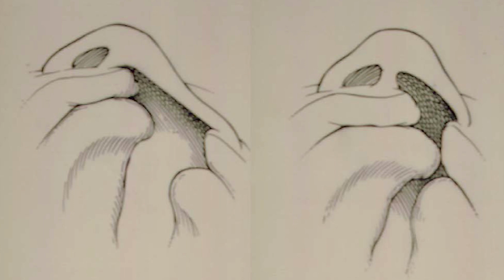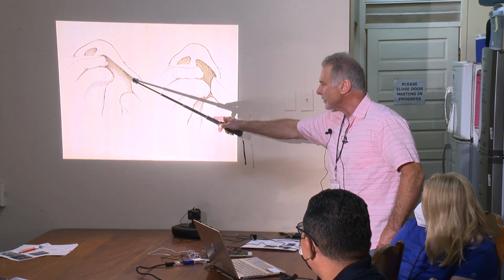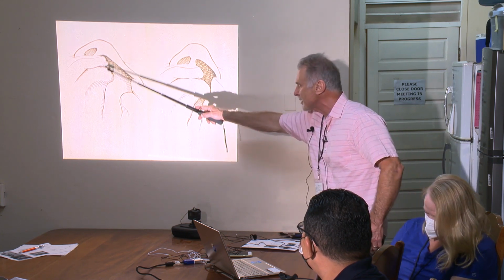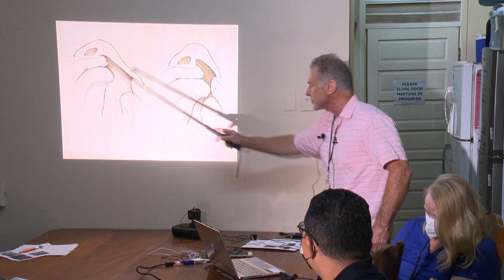Imagine you were building a house and you had to put the house over that big hole in the ground. It would collapse. And the same thing happens if you try and bring the lip together. If you try and reshape the nose, it's all going to collapse into that hole.